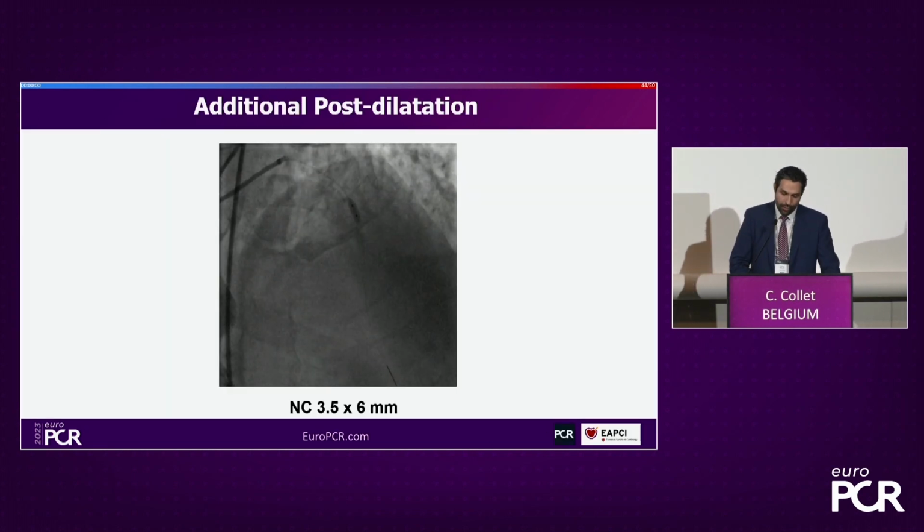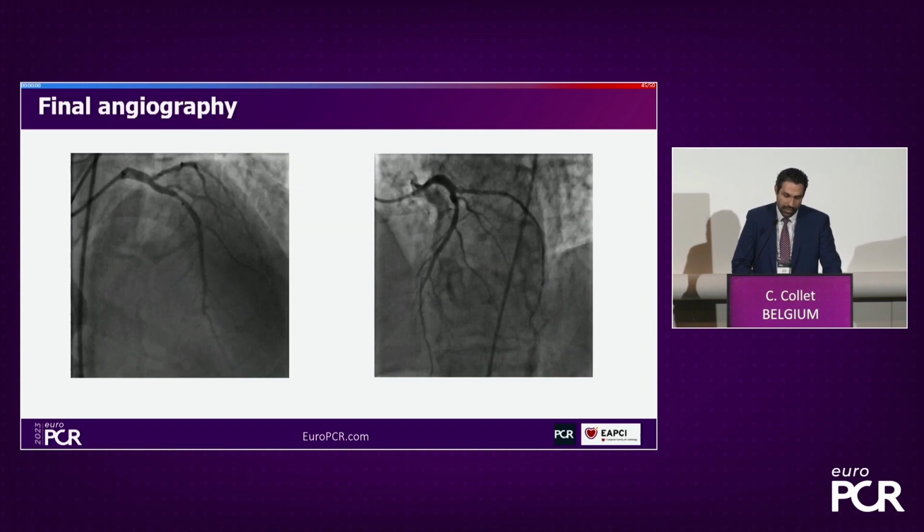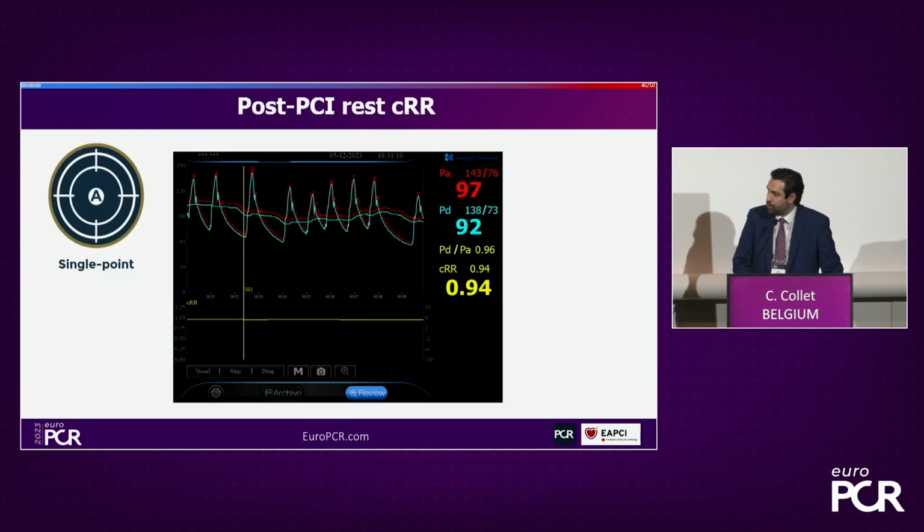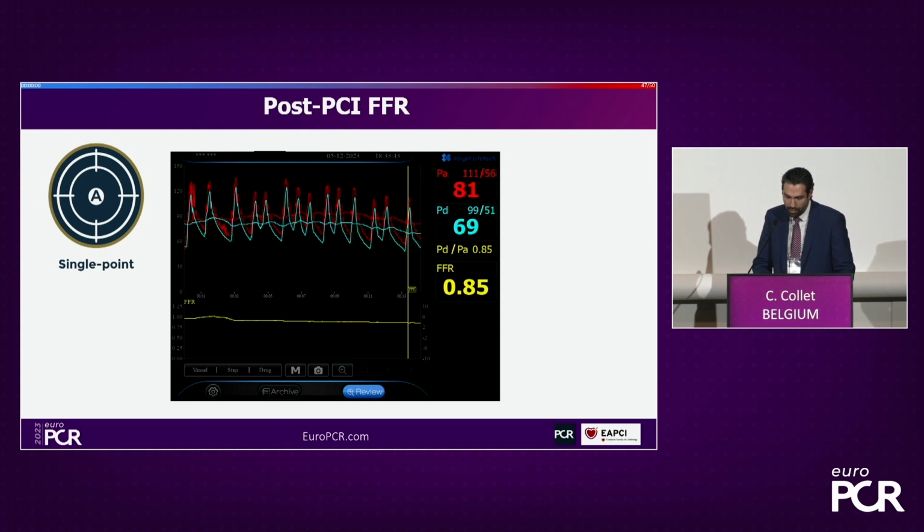So we did a 3.5 balloon, high-atmosphere dilatation of the proximal part of the PCI. The angiography looks the same. There's no change in the angio. But we did measure post-PCI again, post-PCI CRR. And this is what we found. The CRR increased to 0.94, so now things got better, and the FFR increased to 0.85.